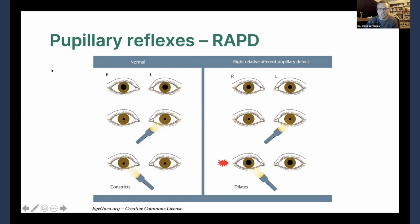So in this situation, we start off in the same situation. Both eyes are dilated. We shine a light into the good eye, so the healthy eye. Both pupils constrict. Why do both pupils constrict? Because the oculomotor nerve is working on both sides, and the optic nerve is working on the left-hand side. Okay, so that's normal.